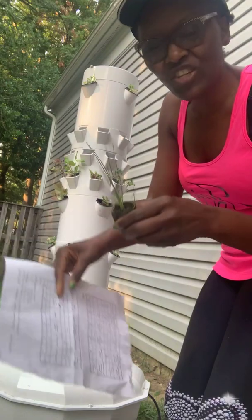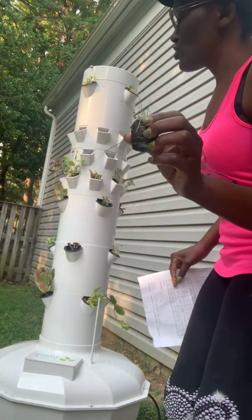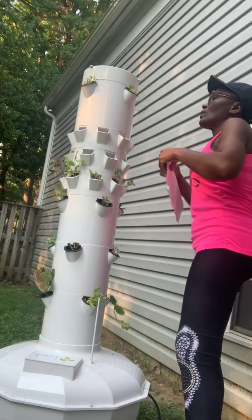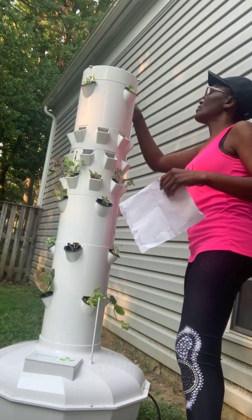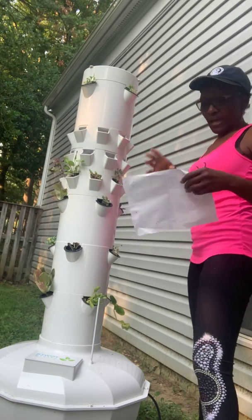So here are my chives, and I love them in salads. Throw them in your pastas. So chive is gonna go up here. All right, because chives are like onions. So all right, stick there, chive. All right, so the chive is there.